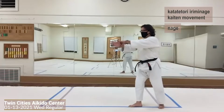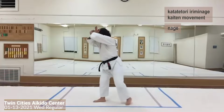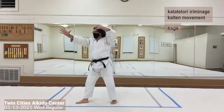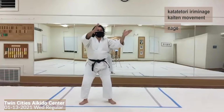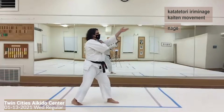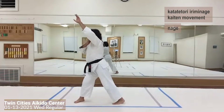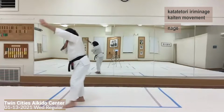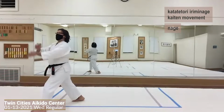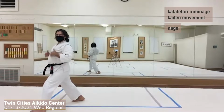Here I am, right underneath hanmi. They're holding on. As I slide off the line, cutting. Put my right hand behind their head. I kaiten, put my right hand onto my left shoulder. Raise my left hand up. Kaiten back to the front. Stepping through the throat. And something we discussed yesterday is try to make sure when you throw that your shoulders stay over your hips so you're nice and balanced.